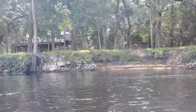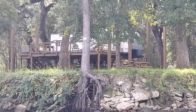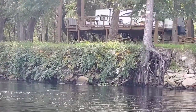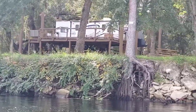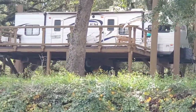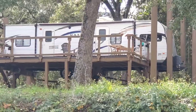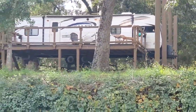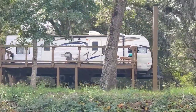Alright, so this is worth a little video. They got this camper jacked up about 6 feet off the ground, maybe higher. That's pretty cool. I wonder how they got it up there without tearing it apart. Wow, I gotta take a picture of this.